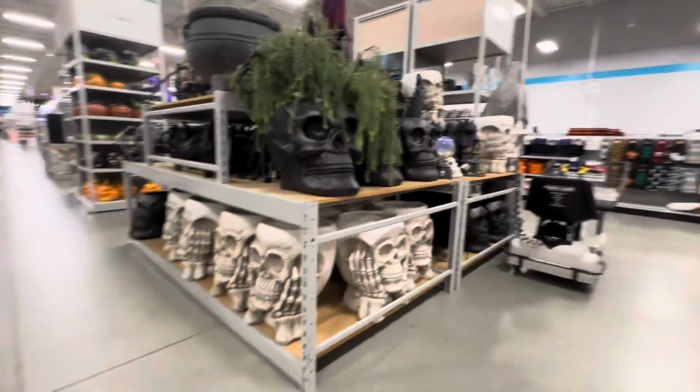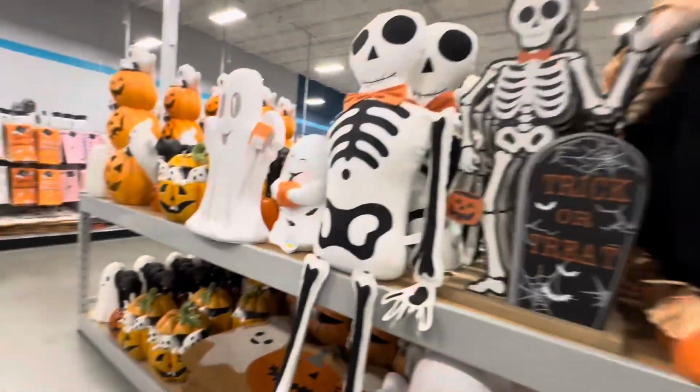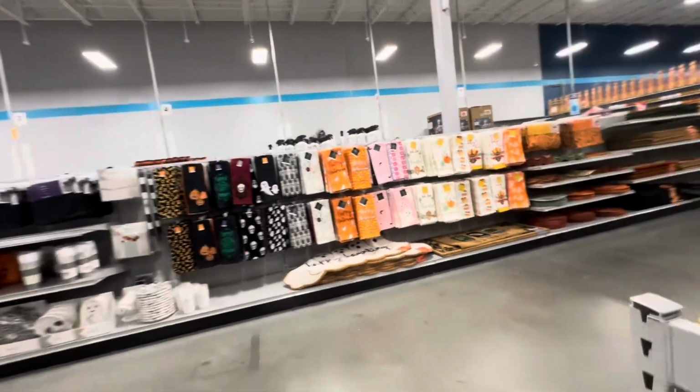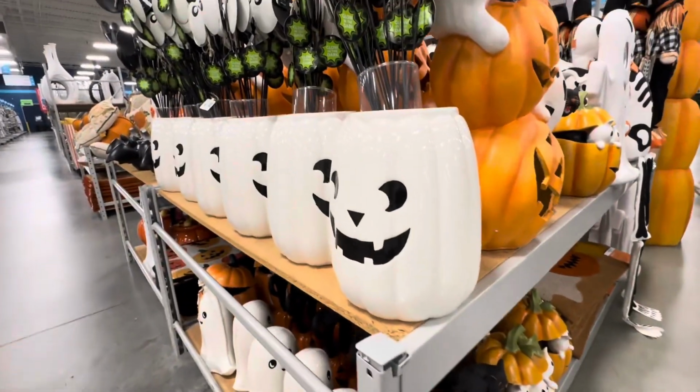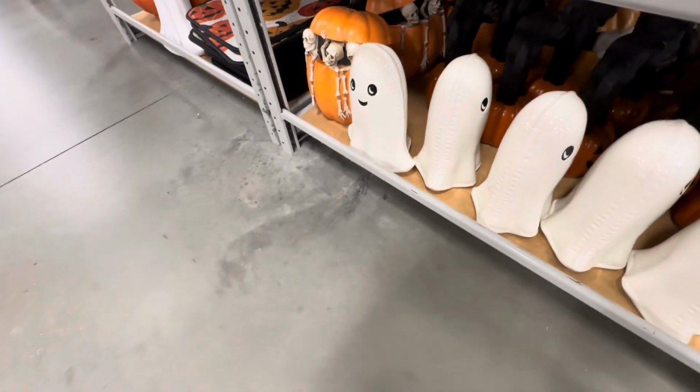Either way, I can't wait to see what At Home has in store for Christmas this year. I'm super excited about that, but this wraps up our World Market At Home shopping trip. Next up is our decorating, and I want to have that done before the official first day of fall.